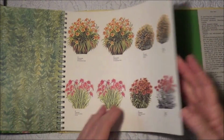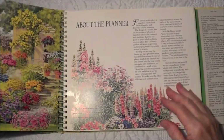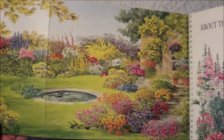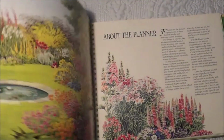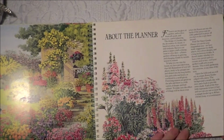And so what you're meant to do in here, I think, is you've got all your flowers for your garden, and there's like a big picture of the garden, which would make a really nice journal cover too. Oh, it would, wouldn't it? Oh yes, and there's another lovely picture there.